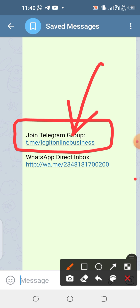So guys, claim your Ecoin. Don't say I didn't tell you. Claim your Ecoin. Don't joke with it and share your link.